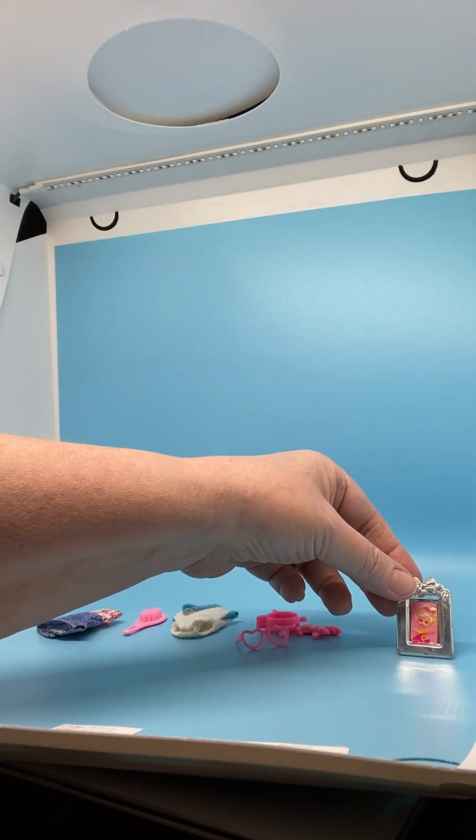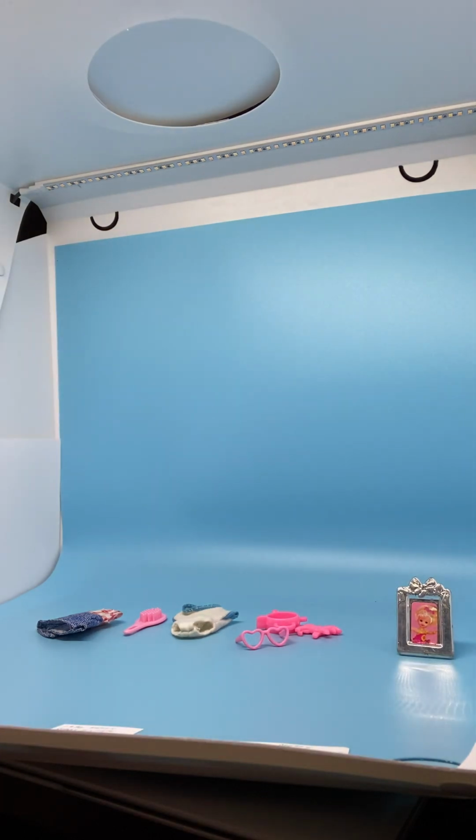Those are the last Kelly items that I have, at least that I've been able to identify so far, that come with 1996 Kelly dolls, fashion packs, play sets.